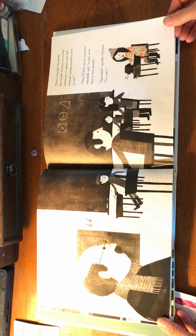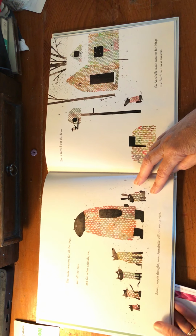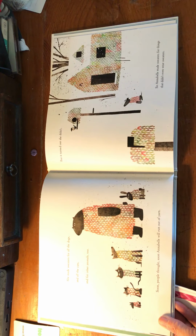So she knit sweaters for her mom and dad, and for Mr. Pendleton, and for Mrs. Pendleton, and for Dr. Palmer, and for little Louise. She made sweaters for everyone except Mr. Crabtree, who never wore sweaters or even long pants, and who would stand in his shorts in the snow up to his knees. "No sweaters for me, thanks," said Mr. Crabtree. So she made Mr. Crabtree a hat. And even then, Annabelle still had extra yarn. So she made sweaters for all the dogs and all the cats and for all the animals too. Soon people thought Annabelle would run out of yarn, but it turned out she didn't. So Annabelle made sweaters for things that didn't even wear sweaters.